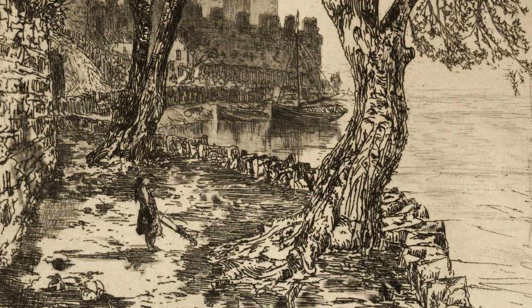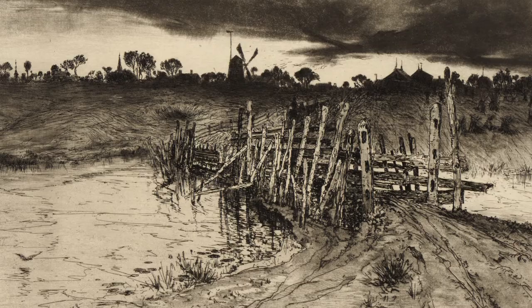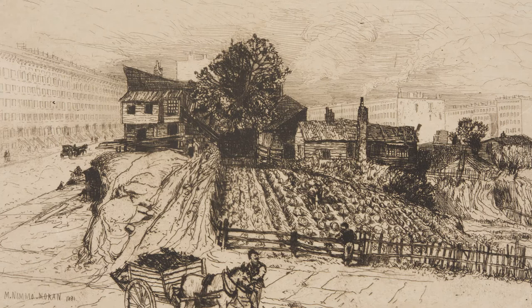Mary's work was eclipsed by her husband's success, but during her lifetime in the late 19th century, she was a well-known artist in her own right and received wide recognition for her printmaking. However, she's really been under-recognized since her death 120 years ago. And this project is a chance for us to reunite Thomas and Mary Moran to show their work together for the first time in more than 130 years.